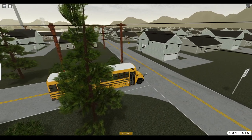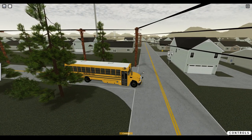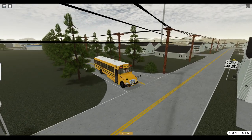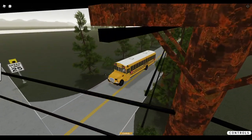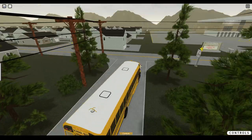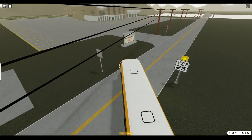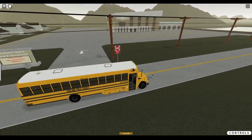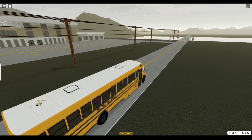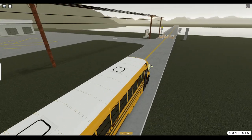Uh-oh, I'm stuck again. Come on. Why does it do that? It slows down right here. I'm gonna have to get full speed. Come on. There we go. On winter break. Yo, it's like midsummer or start of summer now. You might want to change that sign.